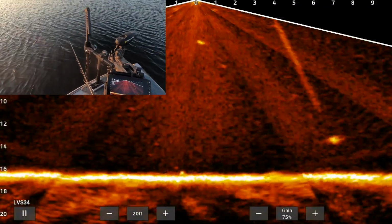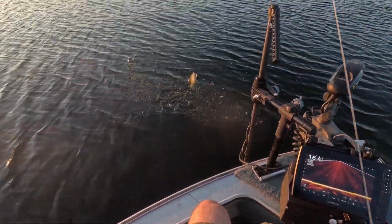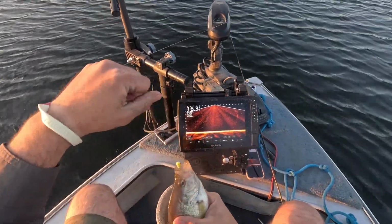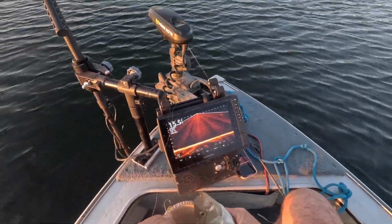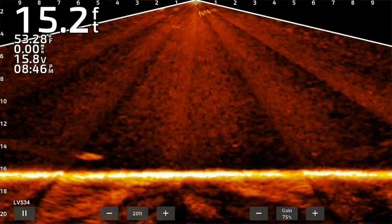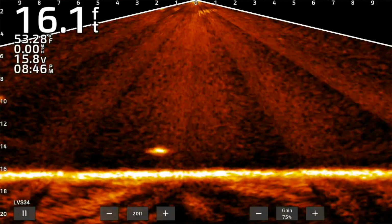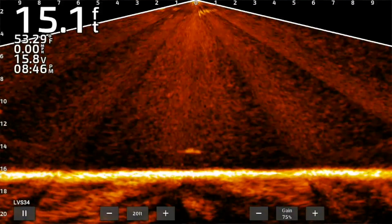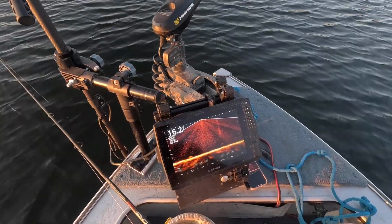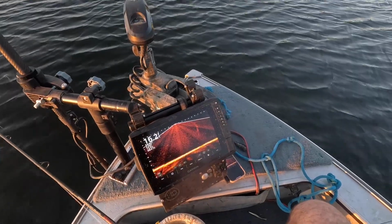Take it. There. And it's gonna be another crappie. Not the biggest ones in the world, but hey, these are just all like cookie cutters and all good eaters. This one might be a little bit smaller. We'll put that one back, but. And of course, I have a big mark coming right below me. This is just wild. There's like just constantly fish on the screen. I don't know if I've gone 5 minutes without having a fish on the screen.